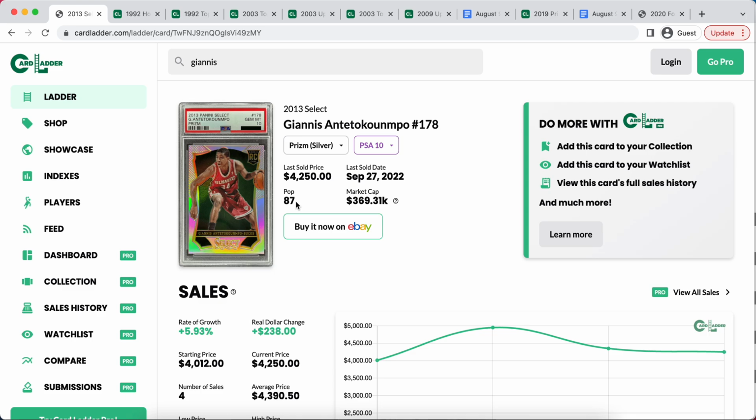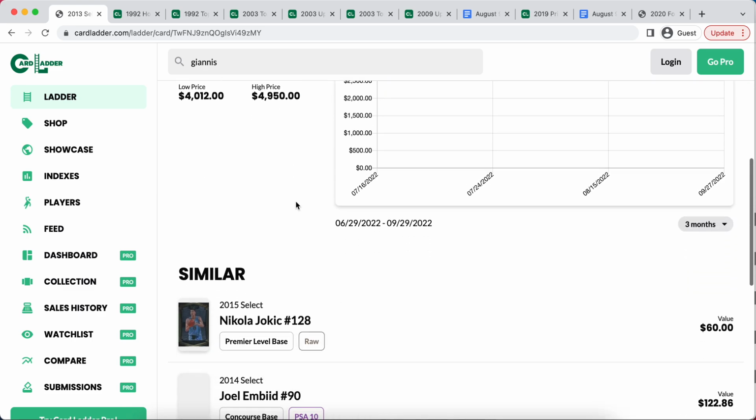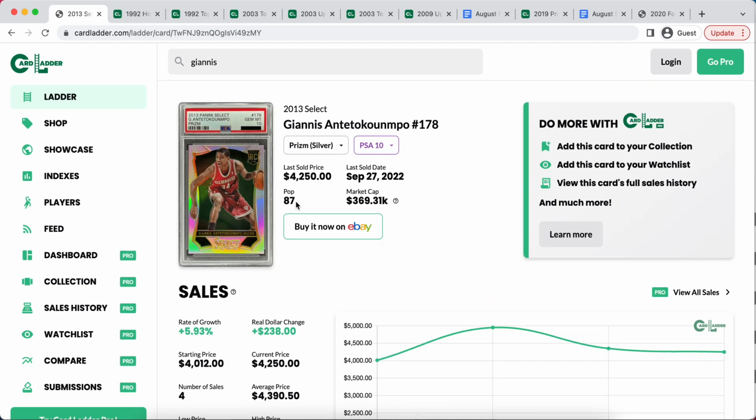Now, of course, we're seeing a lot more people get in. We of course have Fanatics coming into the hobby to make it more mainstream. And when it's more mainstream, I just don't see these pop numbers holding up. So that is why I believe Giannis is a great investment.